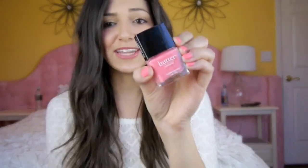So I love it. Okay, my favorite nail polish for April I'm actually wearing right now, and it is by Butter London, and it's in the shade Trout Pout. So seriously, just look at this right now. Look at how cute that is.